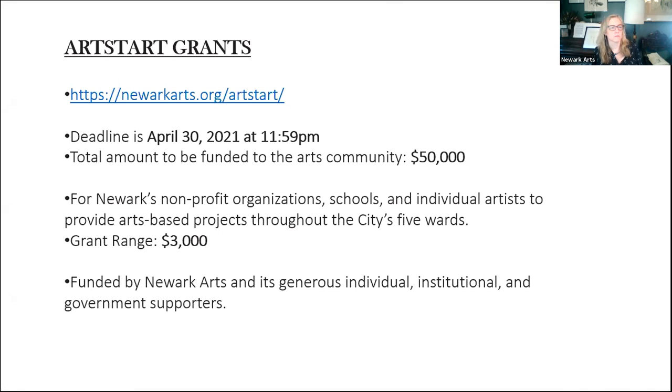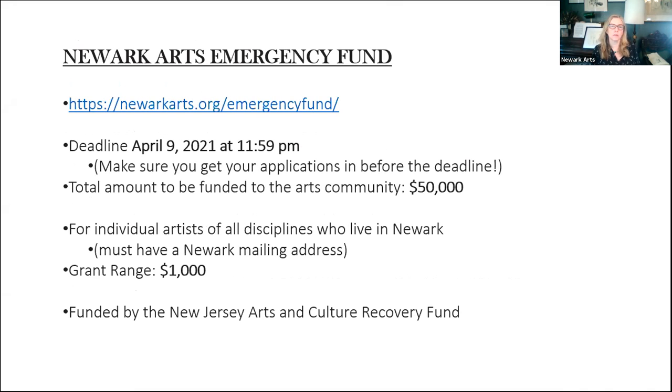Okay. So I'm going to go to the next screen. The next grant that we're going to talk about is Newark Arts' newest grant, the Newark Arts Emergency Fund. We are able to do this because we received a fund from the New Jersey Arts and Cultural Recovery Fund, and we have $50,000 that we will be putting into the hands of Newark resident artists. You have to reside in Newark to receive this grant. It's a mini grant, it's $1,000, and we're hoping to have a quick turnaround with this.